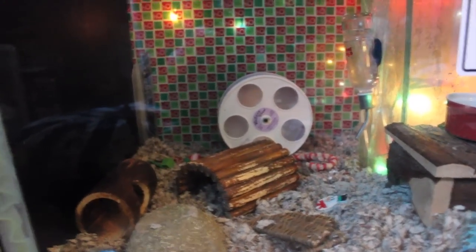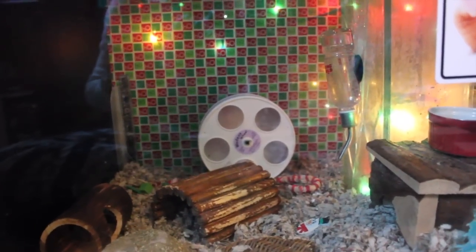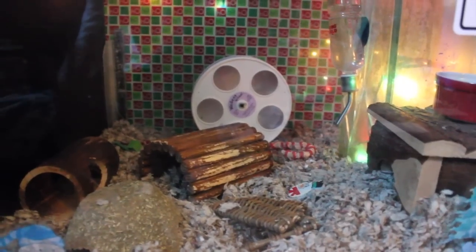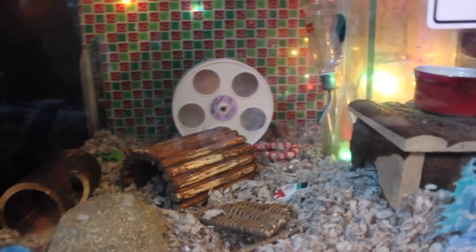So, I've moved Pop-Tart into the other side of the 100-gallon tank. Petrie is still on her normal side over here. You can see my reflection. Hi! But this is just Petrie's side. It's just the same as always, I think.